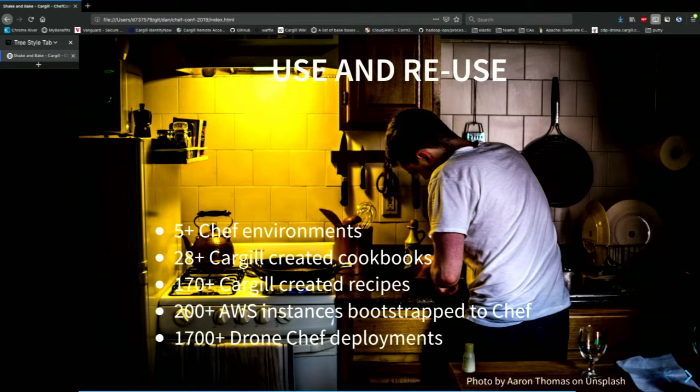Cargill internally has 28 internally created cookbooks that we use for controlling the various CDP-related components. Within those 28 cookbooks, there are 170 recipes. There's always more; there's a plus on all these because I'm sure there's more since I made this slide. There are 200 plus AWS instances that make up the CDP. And we've done over 1,700 Drone Chef deployments with this system since last year. So we get a lot of use out of it.